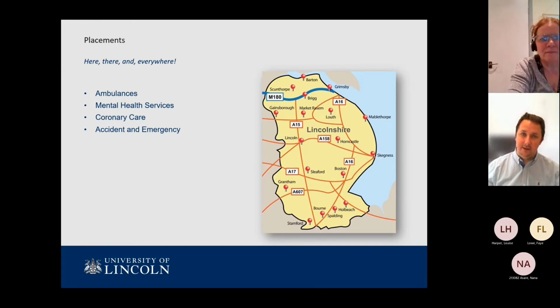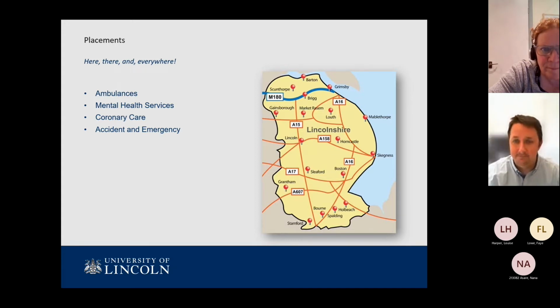The placements that we offer you are all over the place. There's a real sort of Billy Basic map of Lincolnshire on there, and for your non-ambulance placements, so the ones that take place in hospitals, GP surgeries, that sort of thing, they will be, broadly speaking, within the county of Greater Lincolnshire, which goes roughly from the Humber in the north down to the Wash in the south. One thing you'll notice about that map is that Lincolnshire's only got one motorway, and it goes east-west at the very, very top of the map, which to a lot of people isn't actually Lincolnshire anyway, but that's a different argument.